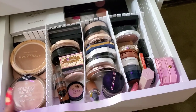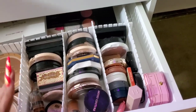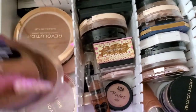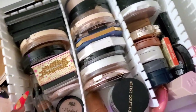Okay, I'm trying to rush through this because my phone is on 7%. So this is blush, bronzer, highlight, and face palettes. So I have some Wet n Wild, Essence, Makeup Revolution, Wet n Wild, and ColourPop. This is more like the bronzer section.